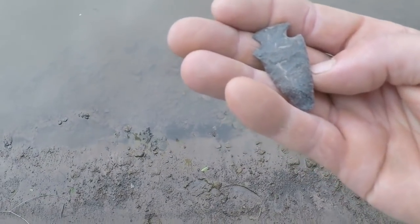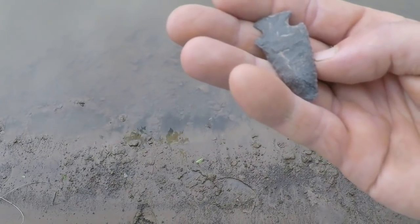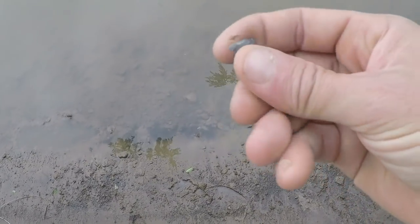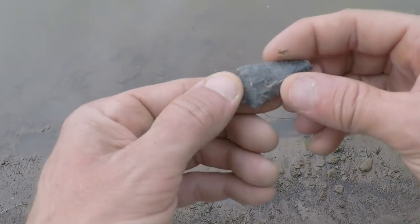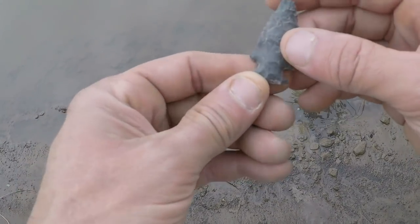The one guy I know doesn't film. He's an older man. He's close to 70 now. He has a lot of these. Some of them are Carter Cave. He's farther down river from me, and he gets them out of Carter Cave, and some of them are awesome. He has a couple Carter Cave shaft scrapers, and he's in Ohio. And I'm happy to get this.